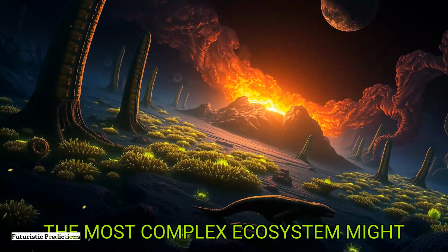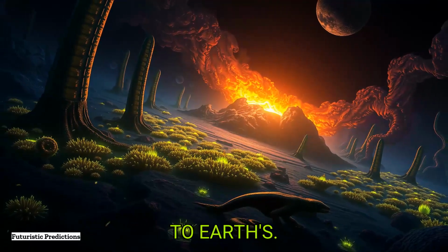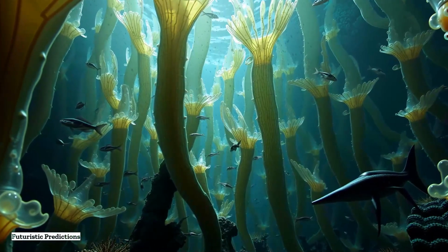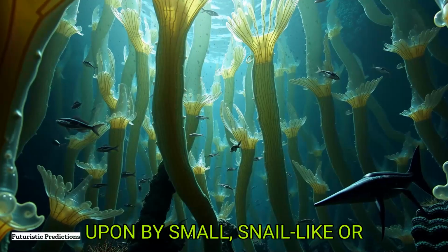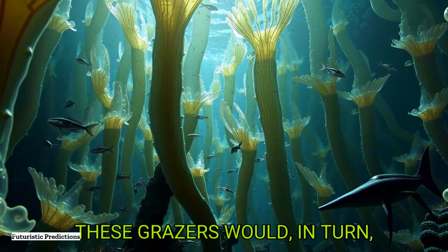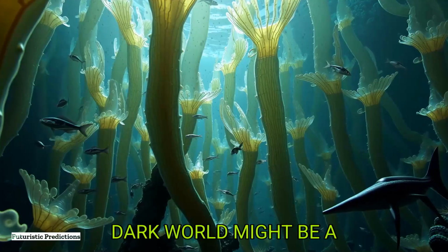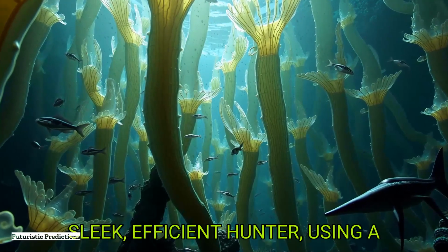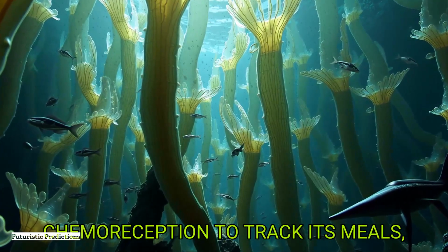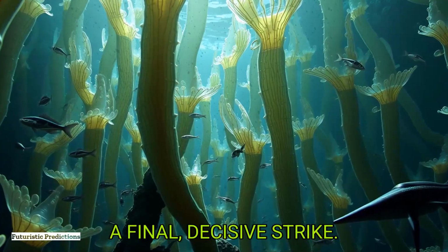The most complex ecosystem might revolve around these hydrothermal vents, forming a food web similar to Earth's. Microbial mats would form the base, fed by the vent's chemicals. These mats would be grazed upon by small, snail-like or shrimp-like creatures. These grazers would, in turn, be prey for larger mobile predators. The top predator in this dark world might be a sleek, efficient hunter, using a combination of vibration sensing and chemoreception to track its meals, perhaps even capable of a stunning burst of speed for a final, decisive strike.